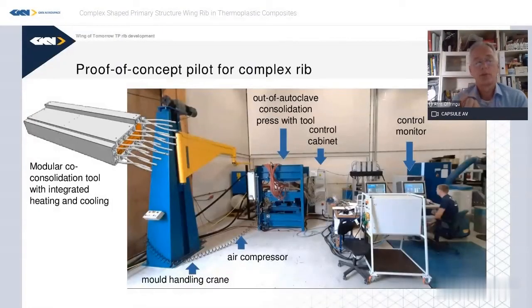The picture here shows the pilot line that was set up to manufacture the ribs for the Wing of Tomorrow. On the left is a tool. It's a modular tool with integrated heating and cooling. And in the middle, the blue press is a press that has pressure in 2 directions, horizontal and vertical, to apply pressure for this tool. So it's an out-of-autoclave process to melt together preforms at high pressure and high temperature to create a part. And this has to be a fairly fast process in order for it to be suited for high rate production.